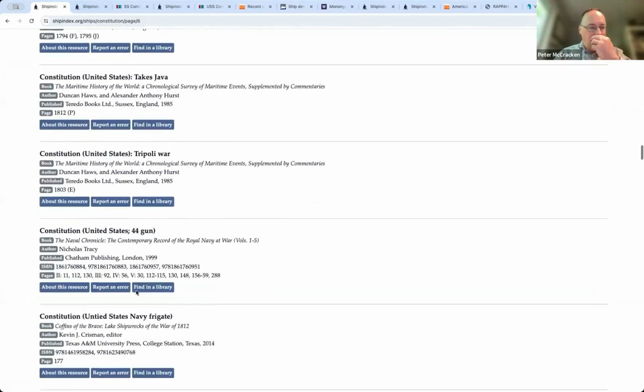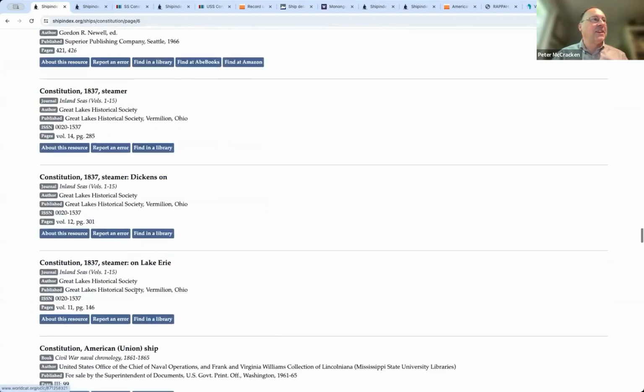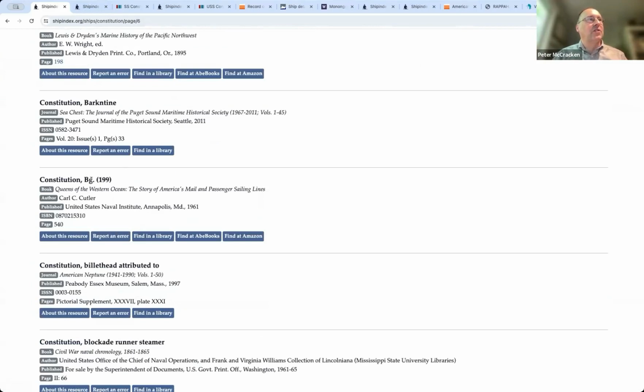Most of these are the USS Constitution. Looking for somewhere I don't know. Here's a Constitution of Barkentine, okay? We don't know which vessel that is, and so we don't have any information about it. The Wikidata site could have some information if somebody had connected it, but the broader point is there is no way through ShipIndex to search for individual shipyards, generally speaking, because that information was never provided to us.